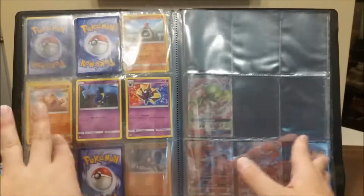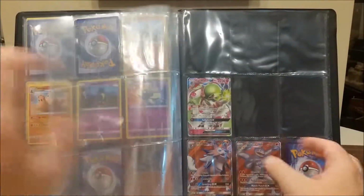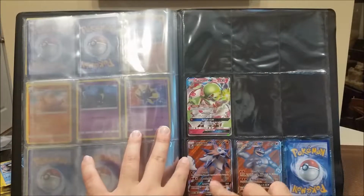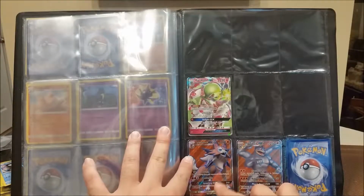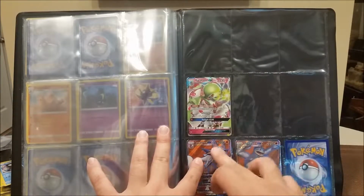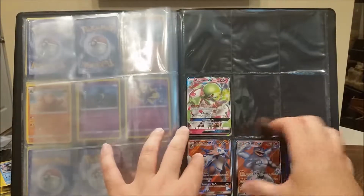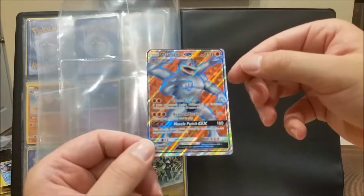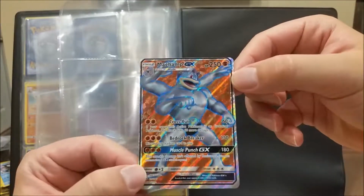In the back here, we have a few GXs, which is kind of nice to see some hidden gems in the very back. We have a Gardevoir, which won World's Championships. A full art Lycanroc that I can feel the texture through the pocket. I mean, plastic's a little weak, but I can still feel the vibrations. And a Machamp GX, which is one of the worst cards you can probably get as a full art or anything. It's just too heavy to power up. You're going to get knocked out.